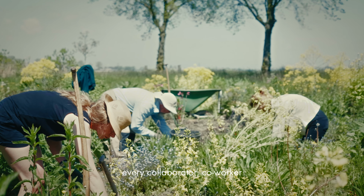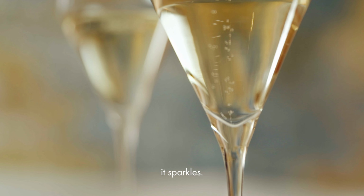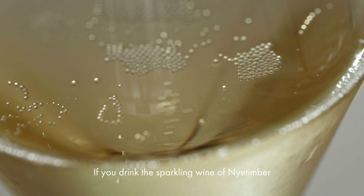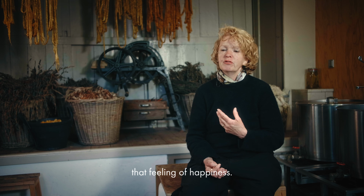If you see the work, if you enter the space, the work really is very vibrant, it sparkles. If you drink the sparkling wine of Nyetimber, I think it's a very joyful moment, and entering the space and having the work around you also gives that feeling of happiness.